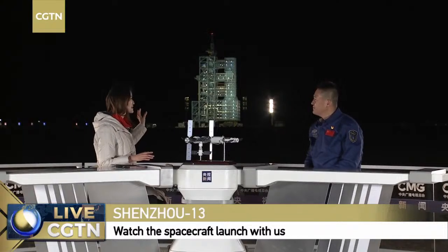When we are doing this work, we also have a special team to work on the improvement of the launch site. Right now we are seeing the carrier rocket is inside of the tower. What is the relationship between the rocket and the tower? Why do we want to cover up the rocket before the launch?